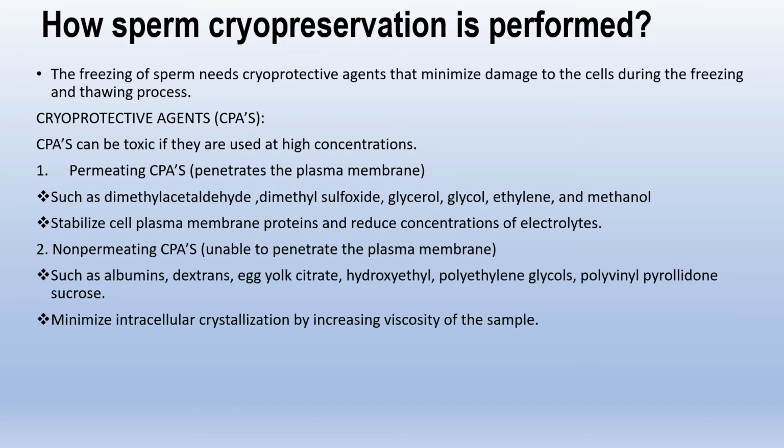Permeating cryoprotective agents include dimethylacetamide, dimethyl sulfoxide, glycerol, ethylene glycol, and methanol. These stabilize plasma membrane proteins and reduce concentrations of electrolytes. The non-permeating cryoprotective agents include albumins, dextrans, egg yolk citrate, hydroxyethyl starch, polyethylene glycols, polyvinyl pyrrolidone, and sucrose. They minimize intracellular crystallization by increasing the viscosity of the sample. The most commonly used cryoprotectant is glycerol, which is mixed with egg yolk, which reduces the incidence of osmotic stress within spermatozoa.